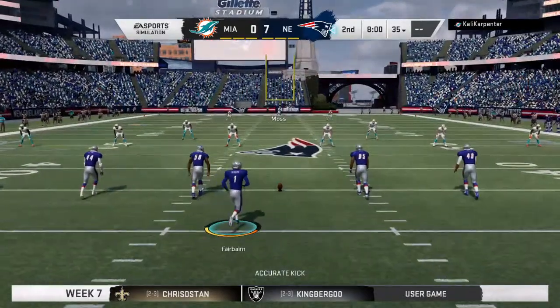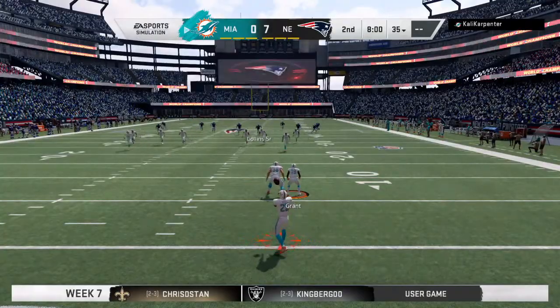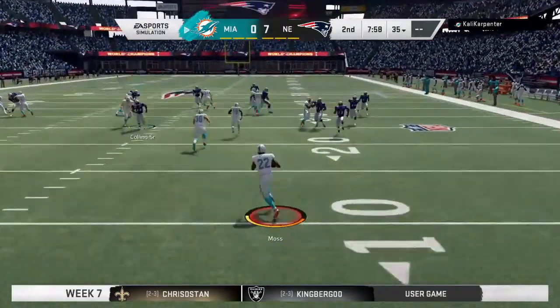Fairbairn now to kick this one away. This is fielded at the goal line.